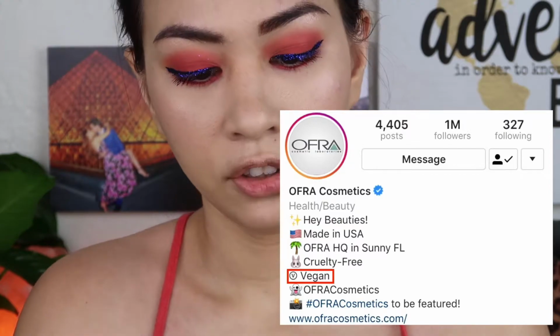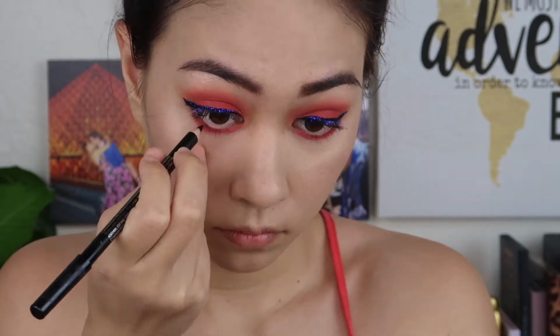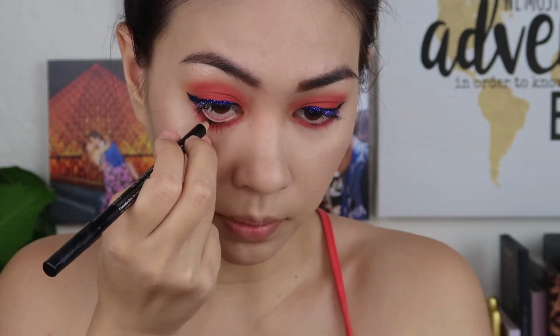Okay, and for black liner, I'm gonna be using Ofra's eyeliner. Okay, so first thoughts, it's not as black as I'd like it to be, but I mean, it is a pencil. But if you've ever tried Urban Decay's eyeliner or Stila's eyeliner, those are really black and super creamy, but those are like $20 and this was only $6. It is very creamy though. It's not tugging.